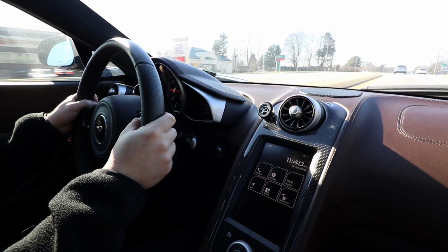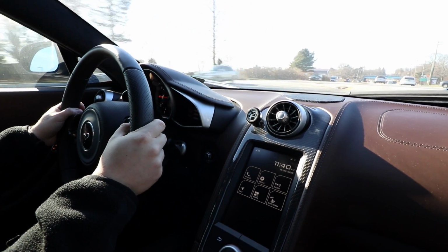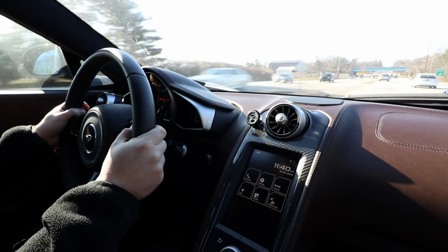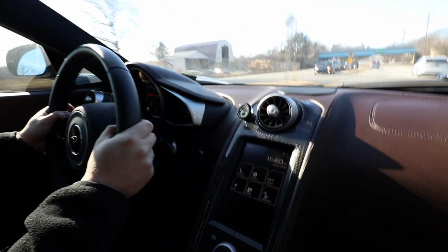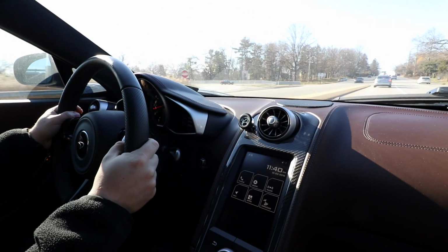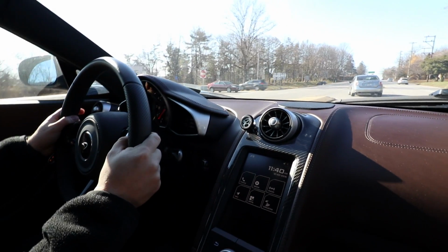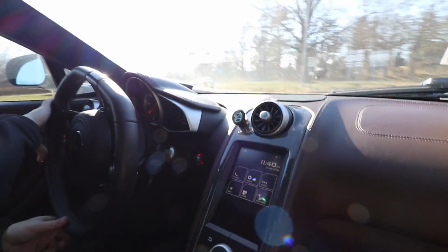I can tell you the next car coming out does not have the same thing. Now it's a new steering wheel. It's not like a wheel that's been in any of the cars before, whereas this is the same wheel that was in the P1 and the 570 and the 12C. It's definitely an all new wheel, which is cool. But they have to do that. You can't just keep running the same chassis, because this is all the P11 chassis though.